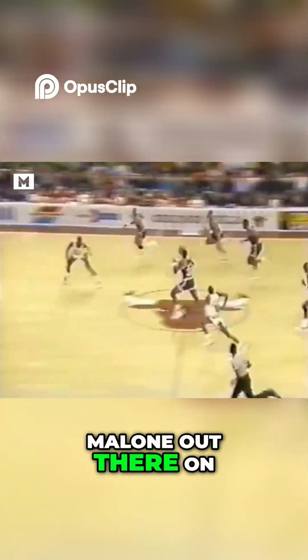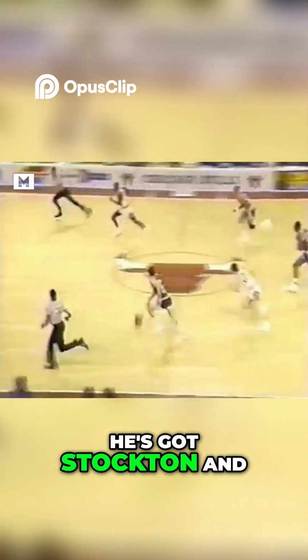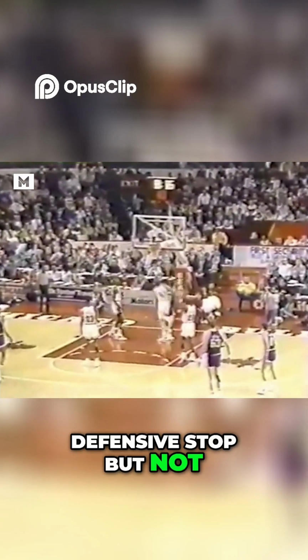Stockton goes over the top to Malone. Nice play. With a pass inside loose. Utah has it. Malone out there on the run. Here comes Edwards. Back to Malone for the reach-back move. Karl Malone scores. He's got Stockton. And the Jazz are going to turn it over again. No, Malone makes sure they don't. Stockton's layup no. Eaton lays it up, no good. Rebound Malone. He scores. Karl Malone put the Bulls in search of a defensive stop, but not this time.